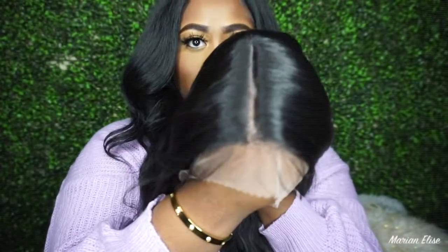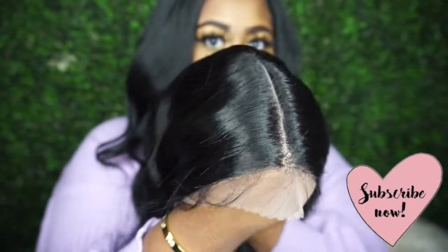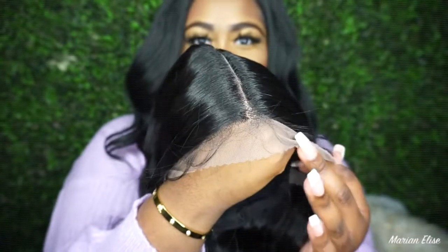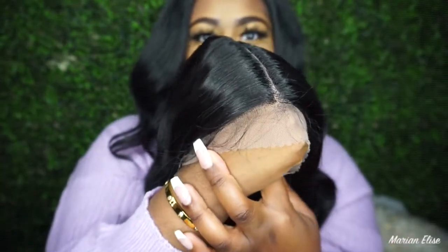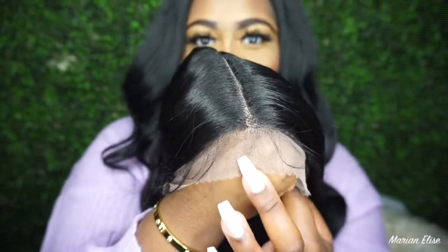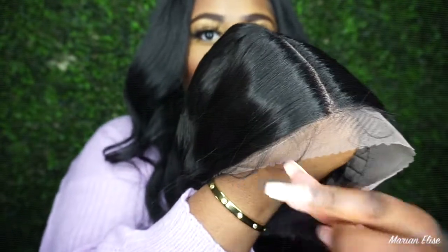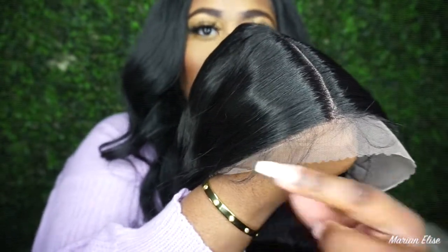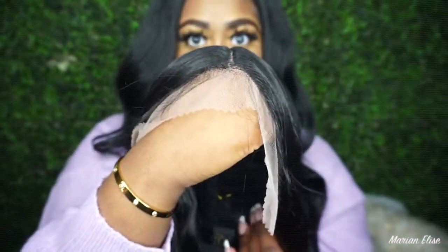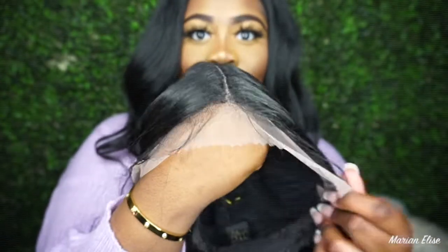So looking at the front of this, it says it's HD, but it does look a little light. I don't know. It looks a little light. I feel like I'm definitely gonna have to put makeup on it because, I don't know, you can still see the lace on top of my hand, so it's not really transparent, for real. It comes with some baby hairs. I like that the baby hairs are not too much, so you can cut them off or keep them, and the part is very natural and it's very flat at the top, and I love that. So I'm gonna cut the lace off real quick and pop it on.